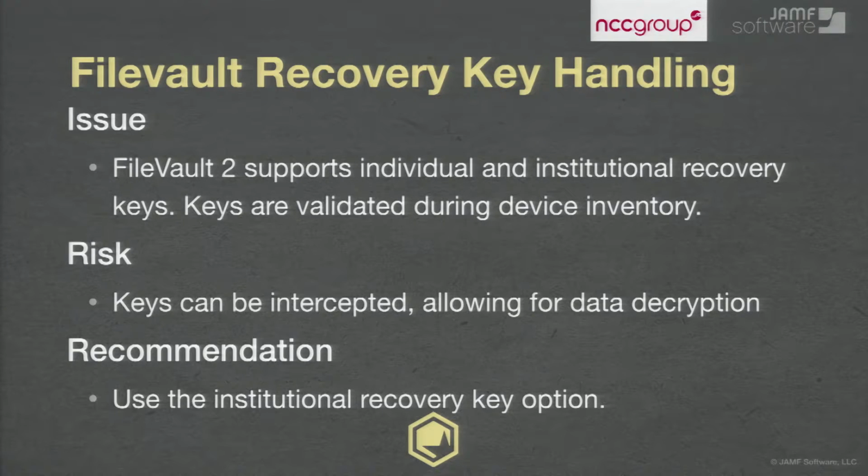Or you can use an institutional recovery key, and that one works by having a public-private key pair for an organization. The organization has a private key, which they're not sharing, not even with JSS if they don't want to. They just give it the public key. And whenever you're doing FileVault encryption, the public key is being sent down to the OS X machine. It will use that key to basically encrypt the recovery key for it. And then not even JSS has the private key corresponding to the public key to decrypt the data.